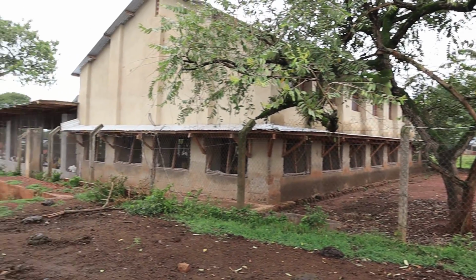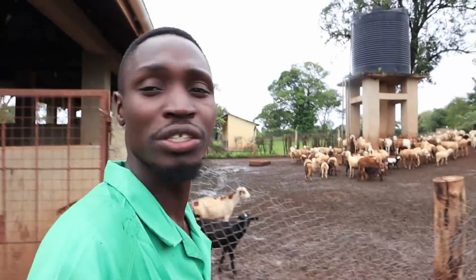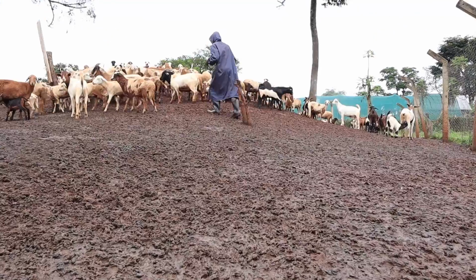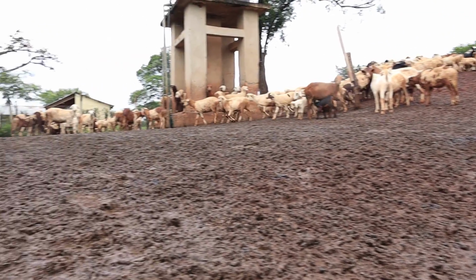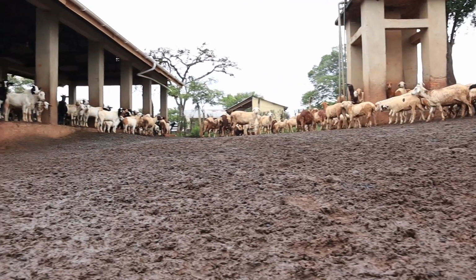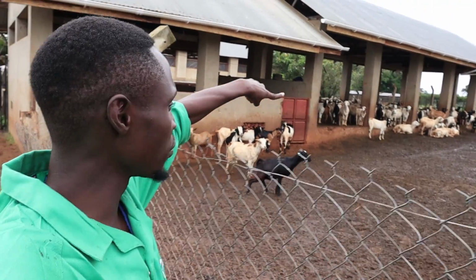But yeah, this is the goat shed over here. And again, same story, just like the cattle shed. When it rains, it gets really, really messy inside here. So you guys might see it's quite messy here. And what happens is that when it rains, the goats and the sheep never like to be inside the mess. So you'll see a lot of them under that shed over there.